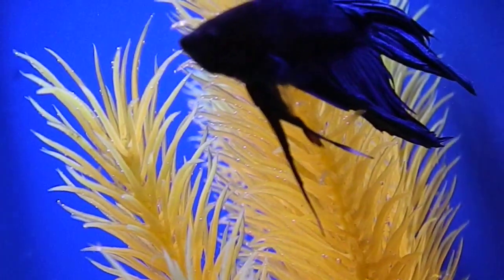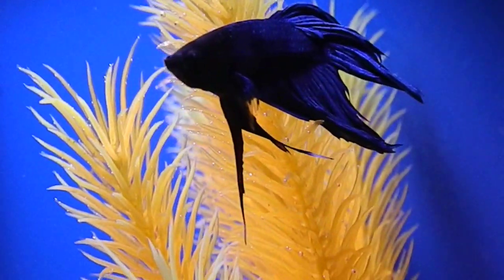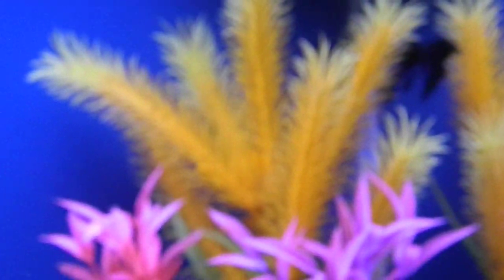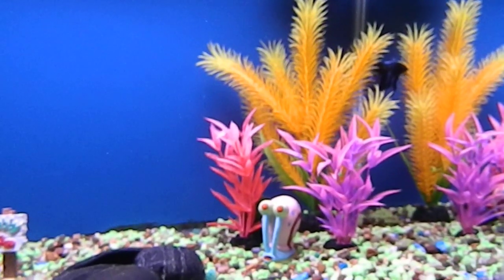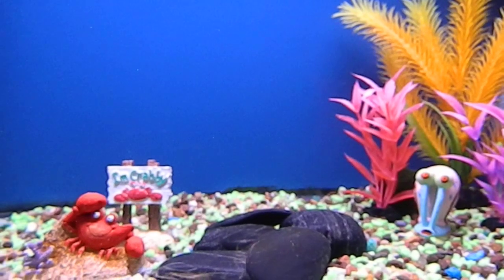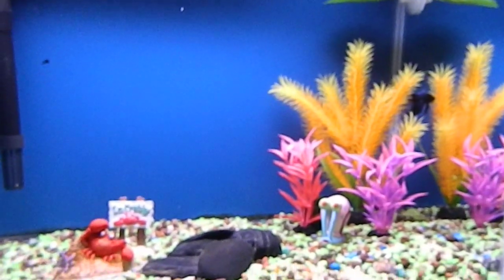Great little fish, beautiful coloring, and he really looks cute in this little tank. I mean, this is leftovers from my wife's original Goldie tank. These really bright colors. So that's our little betta tank, and I'm out of here.